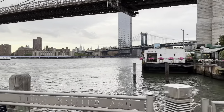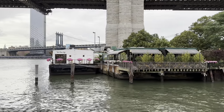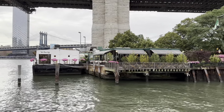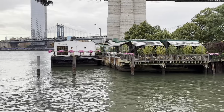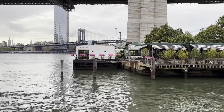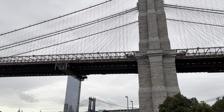There we have the River Cafe. Very, very popular restaurant. A little expensive. I've never eaten there, but I had a friend once who used to swear by this place, man. He used to come here all the time. Right under the bridge.